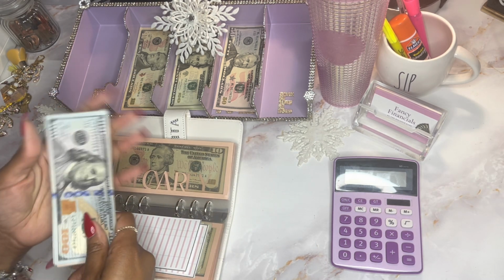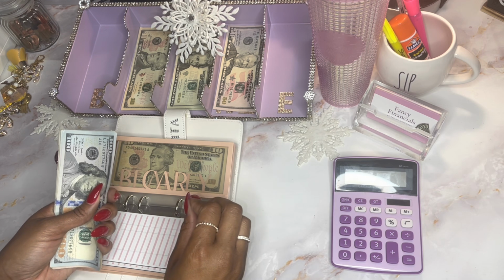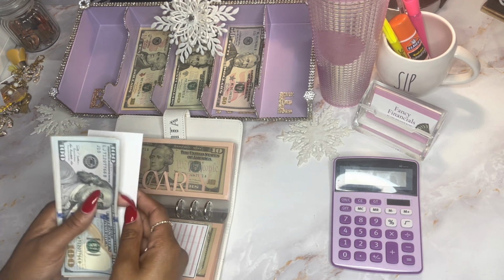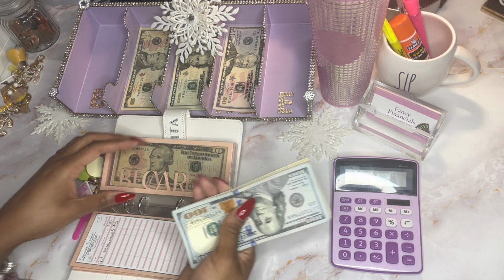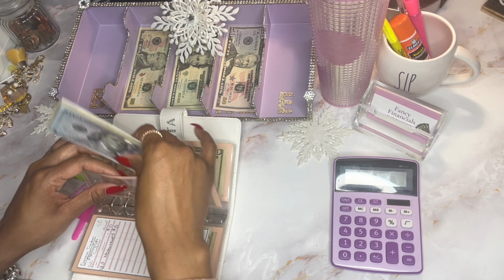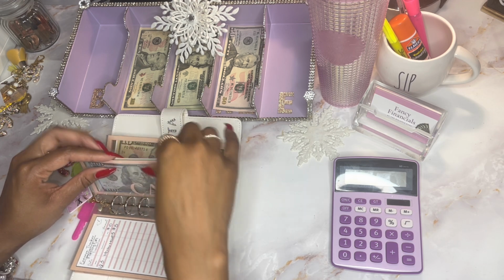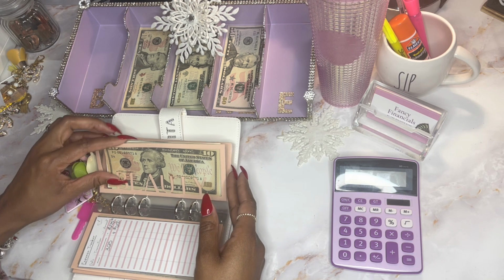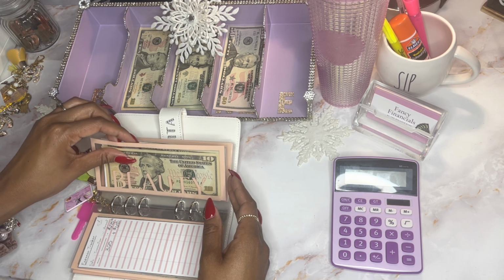If you guys know, my car payment is $605. And the remaining money that's left in here goes towards my tint, which I don't know why I haven't gotten it done yet. I just have not been able to find the time to get that done. So my car payment will be coming out very soon because it's due on the 15th of the month.